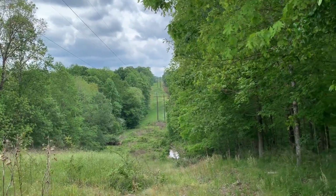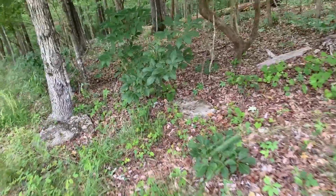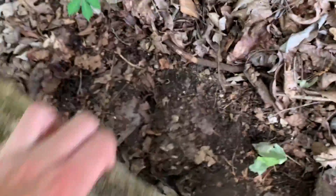It's hard to ask for better midday weather than this. Perfect cloud cover. It's about 82 degrees. Ten is a little hot right now, but everything else feels fine.